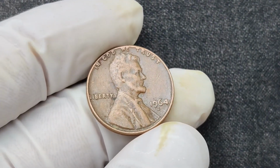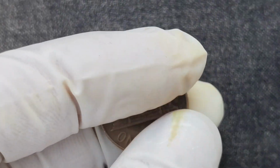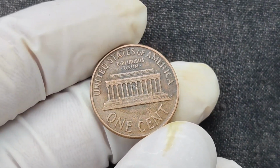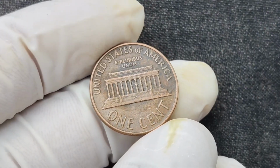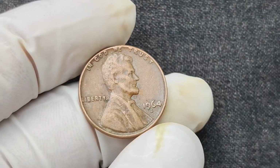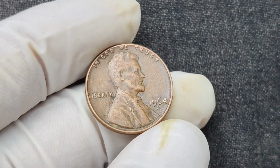I'm talking about a rare penny, specifically the 1964 D Mint Mark Abraham Lincoln penny. You might want to check your pockets, your piggy bank, or even your change jar after hearing this, because the value of this little coin might just blow your mind. So, if you're ready to learn about a penny that could be worth over $1.7 million, grab your magnifying glass, and let's dive into the fascinating world of coin collecting.